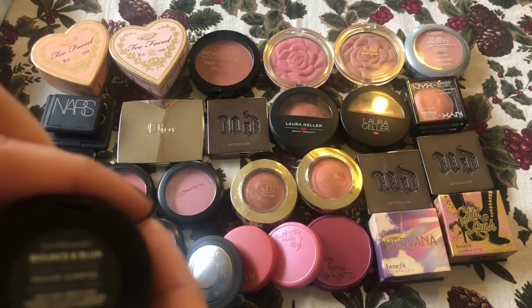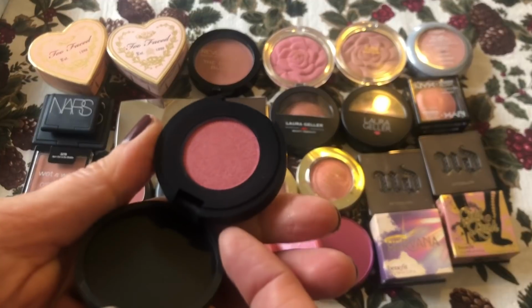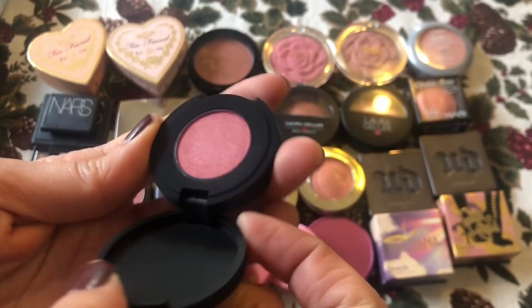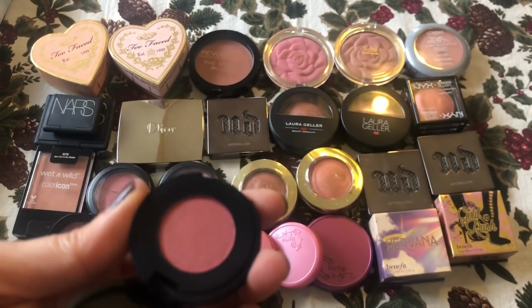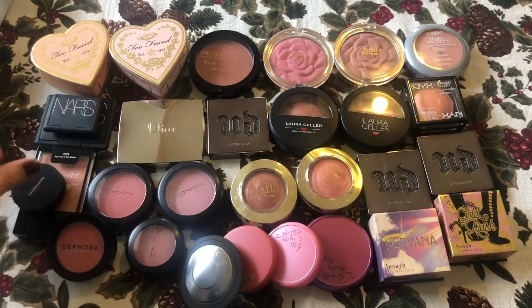This is the Bounce and Blur Mauve Sunrise, and that's what this looks like. This is maybe the size of a nickel, the pen, maybe like a ColourPop shadow type size. So this shouldn't be too hard to go through.